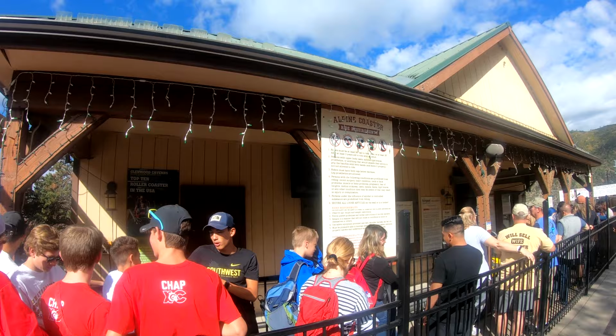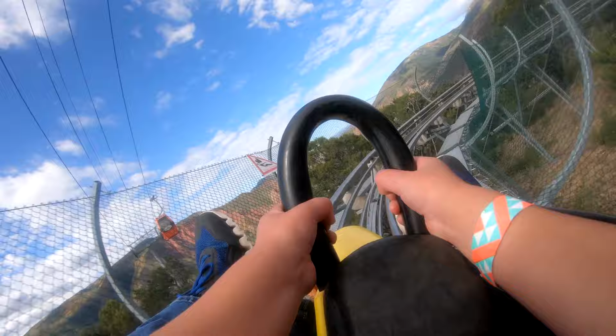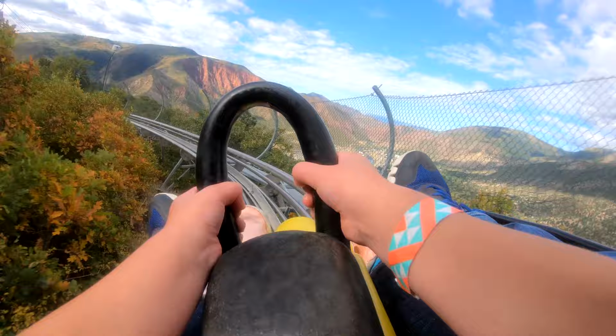Our first ride of the day was the Alpine Coaster, which, interestingly enough, was the first Alpine coaster built in America. With 3,400 feet of track, reaching speeds up to 25 miles an hour, it's no surprise that USA Today and Park Ride Magazine recently named this ride one of the 10 best rides of your life.